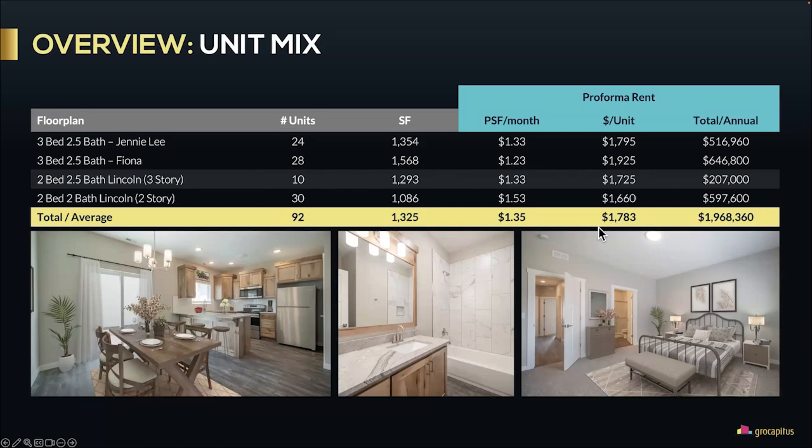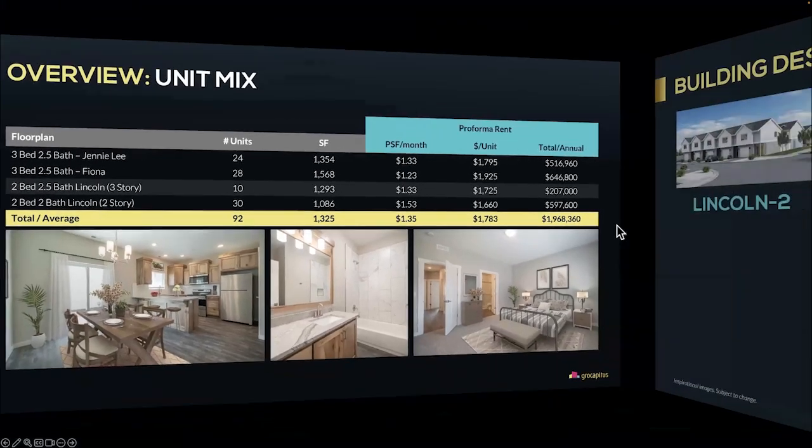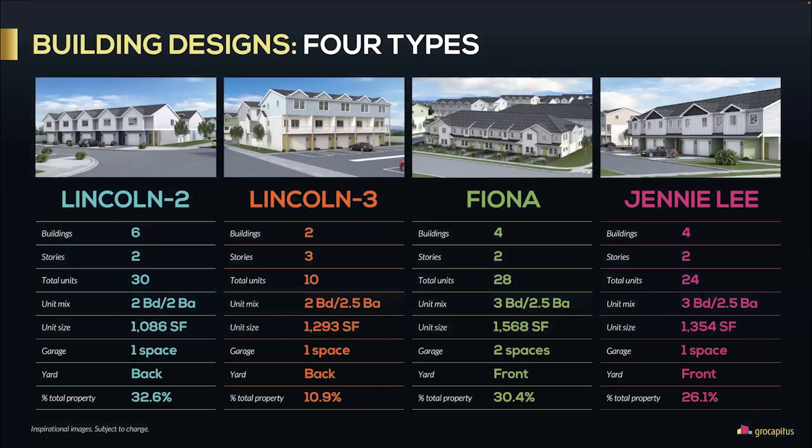Now, here are the building designs. We've spent a lot of time crafting different styles of buildings so that we can appeal to all of the different renter populations in the city. On the left, in blue, you can see the Lincoln 2. It's a 2-floor plan with 1 bedroom and full bath on each level. Unit sizes are roughly 1,100 square feet with a 1-car garage.